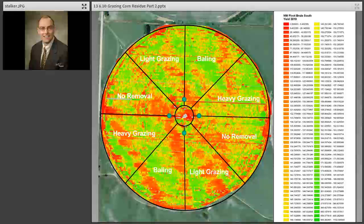I just wanted to point out this is a map from the yield monitor at harvest. The field's pretty variable, and I think one of the things we need to do is account for this variation in our research. But I think it's clear from this that there are no consistent differences among the treatments.